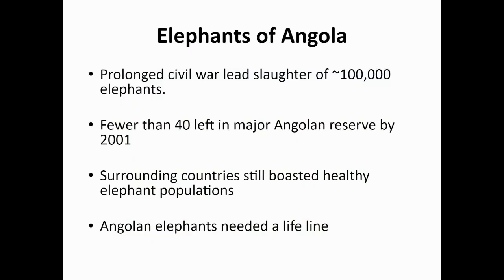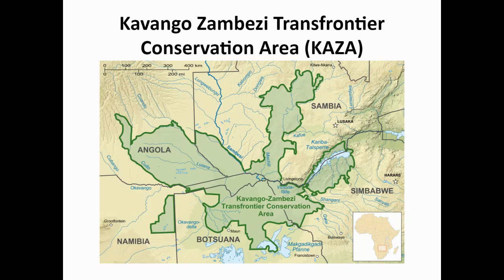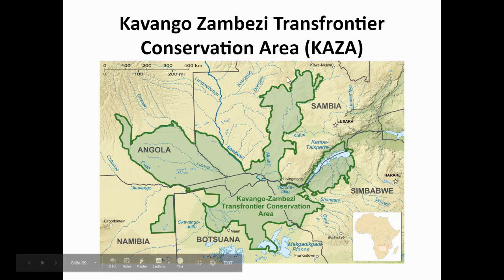Elephants. Let's talk about elephants again. In Angola, over 100,000 elephants were slaughtered during war. Less than 40 were left by 2001, while the surrounding countries still had very healthy elephant populations. So these elephants needed some help. And so, Angola's right here. You can see the surrounding countries.